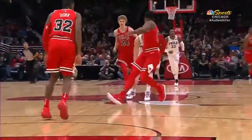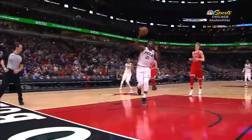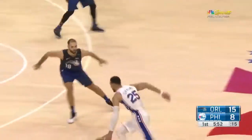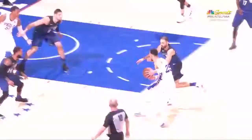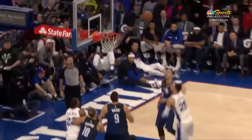Watch what he does. Eyes up. He's going to look left. Whoop, and then knows exactly where Embiid is. Simmons, wow, great body control. The dexterity, is that the word? Yeah, I'll accept it. It is now.